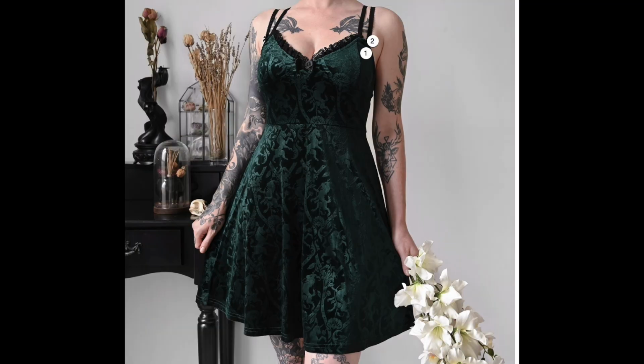I just think this was nice in theory, but I think the neckline really ruined this, to be honest. As I said, if it was an inch higher, I think it would have been fine. I would have put a belt with it and it would have looked really cute. They do have another dress in this print. I'll put a photo on the screen.